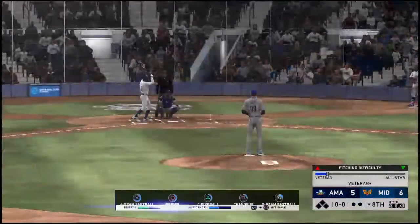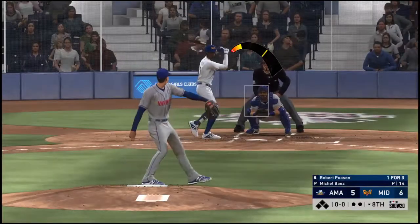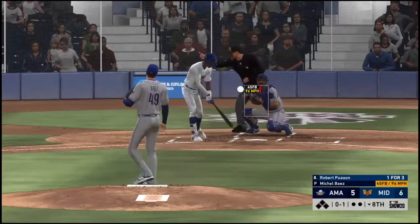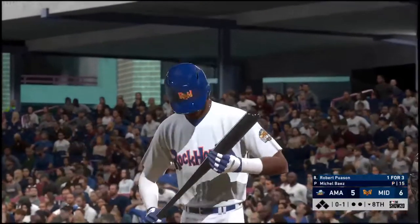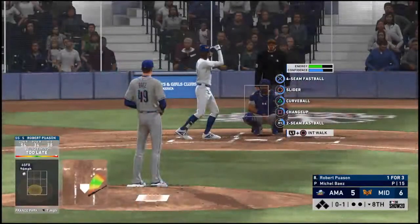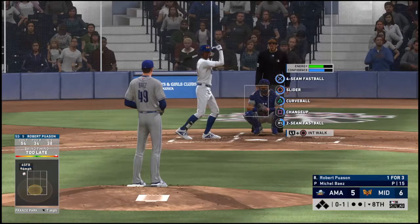Stepping in, Robert Poisson. He'll see what he can do leading off the home 8th. And he runs it in on him and gets him to swing through it for strike 1. When I broke into the league, not many guys were throwing that elevated fastball with that much velocity on it. The game has changed.